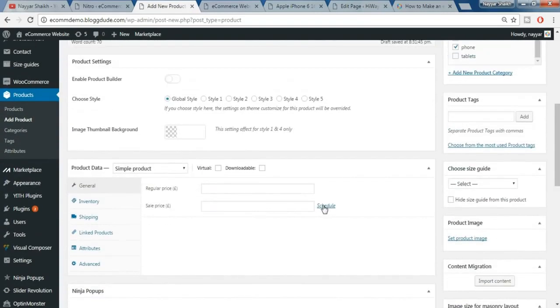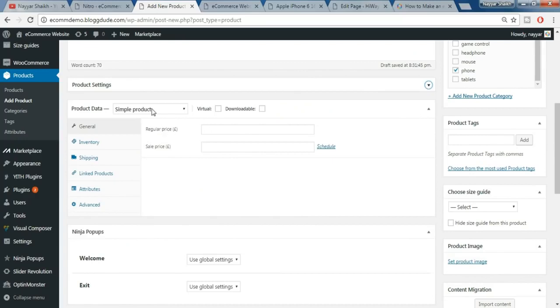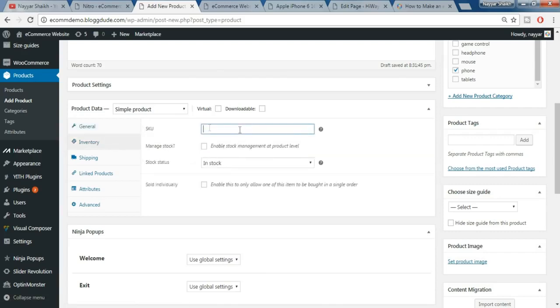Now again scroll down and make sure simple is selected from here, and you can put in the regular price of the product. For example, anything obviously according to you. I am putting 550 pounds. We will change the currency later on. Fine. Inventory, you can put in the SKU, which is the stock keeping unit. It's all up to you, whatever you want to put. I am putting NS12. Fine. Stock status, in stock or out of stock. Obviously we want to keep it in stock.